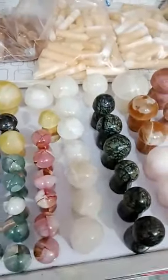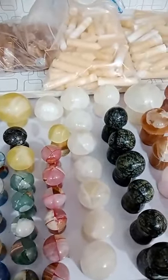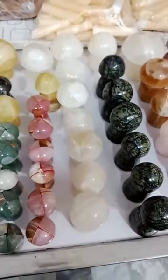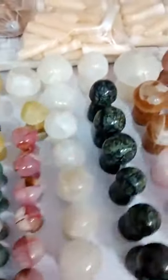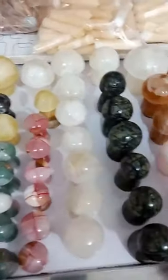Wow, very good. And you can see the white calcite. These are the white ones. You have asked for the white. Can I see the white mushrooms now? Yeah. So these are the white calcite. They also look like selenite.